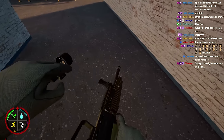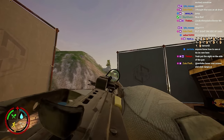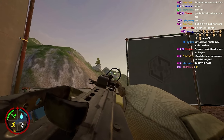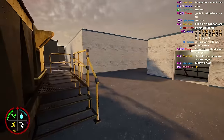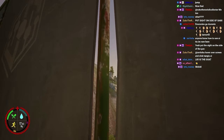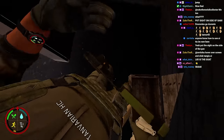Put sight on the side? Will it work? I'll try. Very weird way to aim a gun, but I'll give it a shot, chat. Still don't see anyone church side. They're still up there, chat. If we be patient, they'll come.